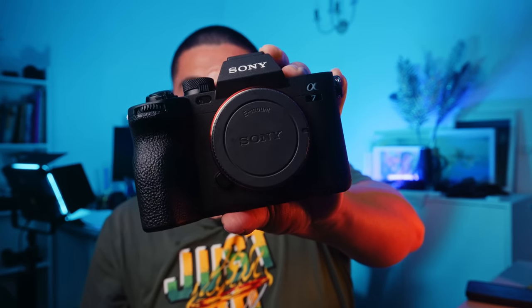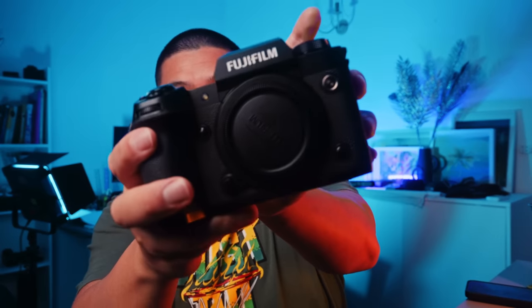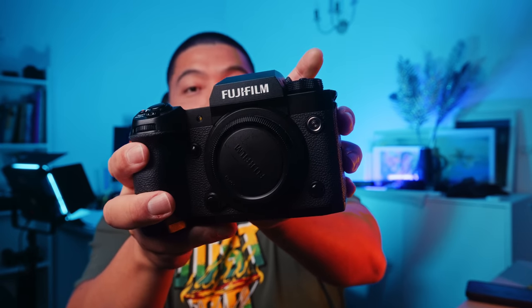This is the Sony A7 IV, and this is the Fujifilm XH2. So the Sony A7 IV has been around for almost a year now, and it's priced at $2,500, whereas the Fujifilm XH2 is priced at close to $2,000.